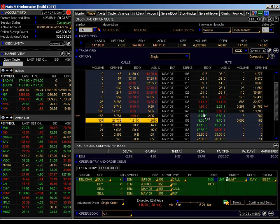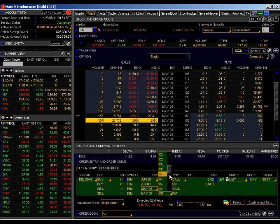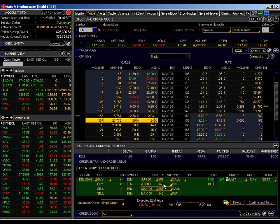I actually want to go down here to the 140 puts because we want them just slightly out of the money. And we want to be able to select both the same strike prices on the front month put and the back month put. So we want to do the May 140 put, and we want to do the June 140 put.